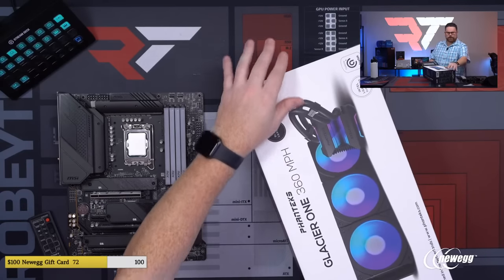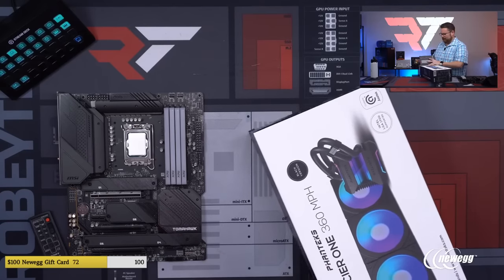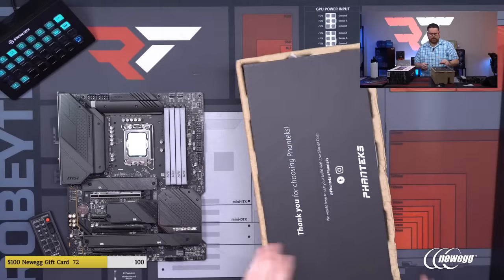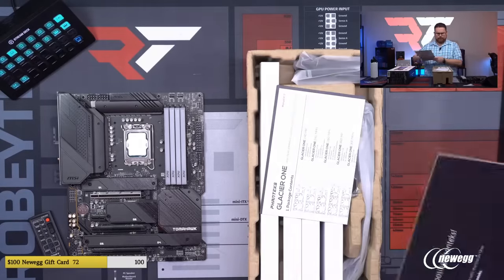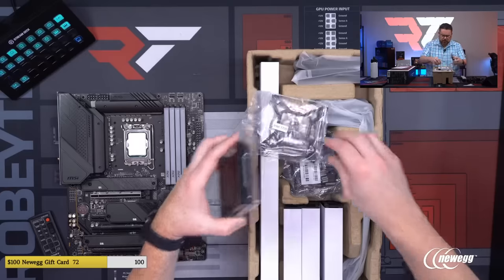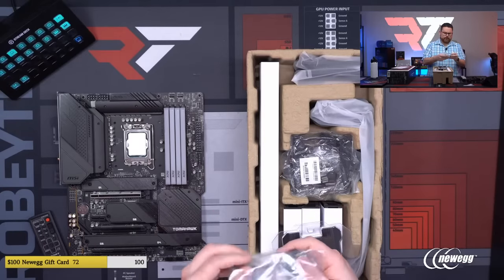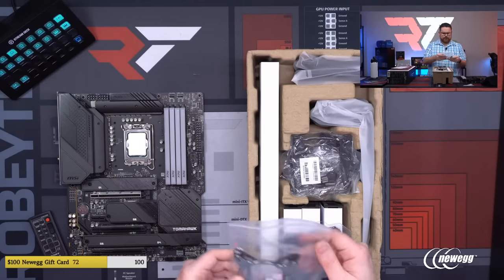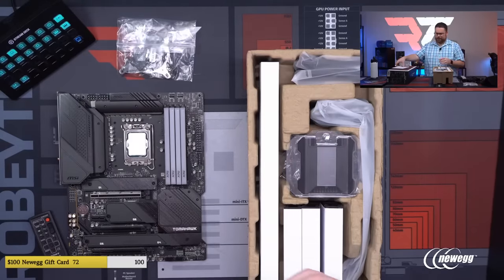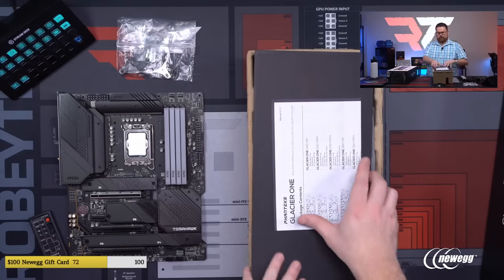Now what we're doing here is just getting our bracket stuff out. There we go. So our stuff from it. What we need is, there's our 1700 stuff right there. Oh, it's even got a wider bracket. Okay, cool. So let's put that away. Get back to this a little bit later.